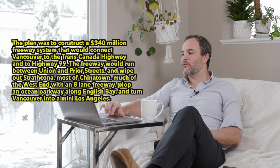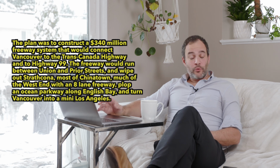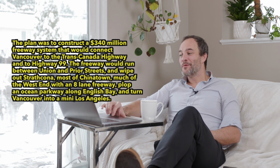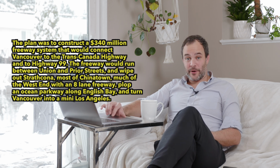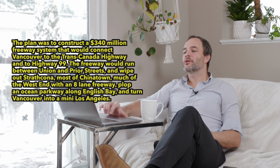The plan was to construct a $340 million freeway system that would connect Vancouver to the Trans-Canada Highway and to Highway 99. The freeway would run between Union and Pryor Street. It would wipe out Strathcona, most of Chinatown, much of the West End with an 8-lane freeway, plop an ocean parkway along English Bay, and turn Vancouver into a mini Los Angeles. So it would have dramatically changed Coal Harbour and downtown Vancouver as we know it.